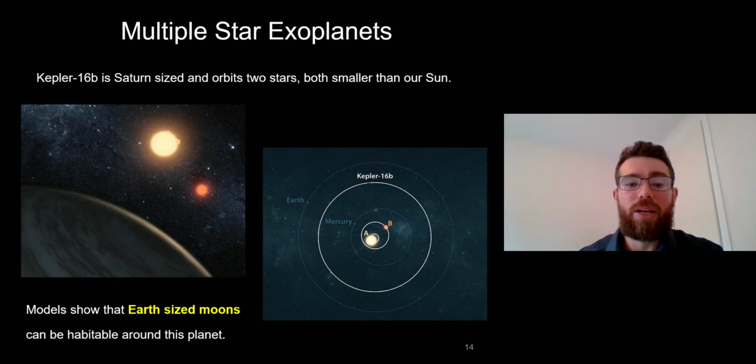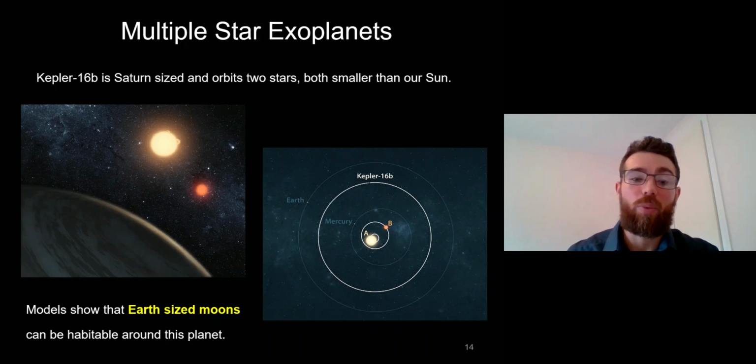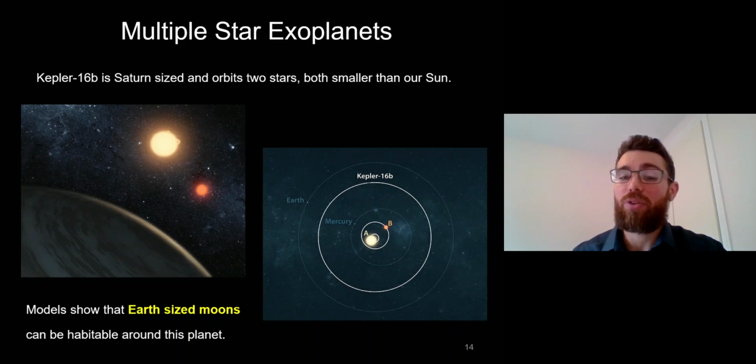However, if you were to place an Earth-sized moon around that planet, that could potentially be habitable. And there's been some modeling on that, some simulations to show that it could be stable. So you could have a moon orbiting this planet that would be habitable. Again, think about what your days are going to look like, what your seasons are going to be like there, but it has the potential to be habitable. So these are not just in science fiction anymore, these are becoming real systems.